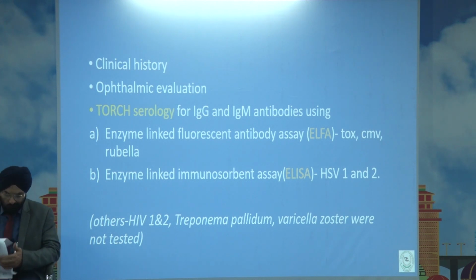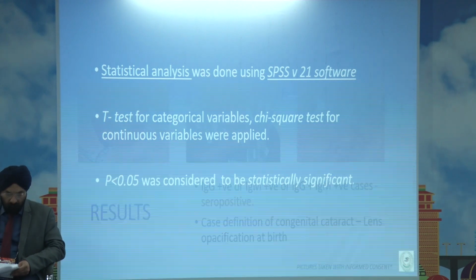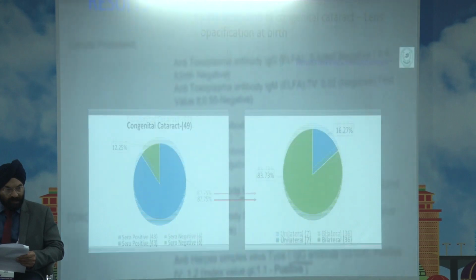Clinical history, ophthalmic evaluation, and TORCH serology for IgG and IgM antibodies were done, using enzyme-linked fluorescent antibody assay, which is the higher version of ELISA, for TOX, CMV, and rubella, and ELISA for HSV 1 and 2. Statistical analysis was done using SPSS V21 software, and a p-value less than 0.05 was considered statistically significant. IgG positive, IgM positive, or IgG plus IgM positive cases were considered seropositives, and the case definition of congenital cataract was lens opacification at birth identified within 0 and 4 years of age.